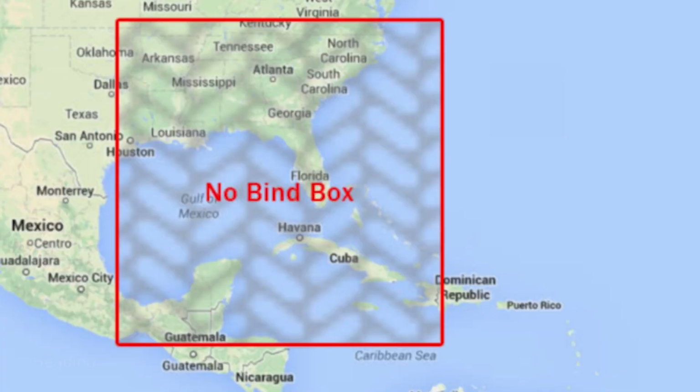And you'll want to make sure your insurance is up to date, because something a lot of people don't know is that once a named storm gets within a certain distance of the Florida coast, insurance companies will stop writing new policies or writing changes to any existing ones. It's called the no bind box, and it covers about 16,000 square miles. So just be aware, and don't wait until the last minute to decide you suddenly need insurance, because it ain't going to happen.